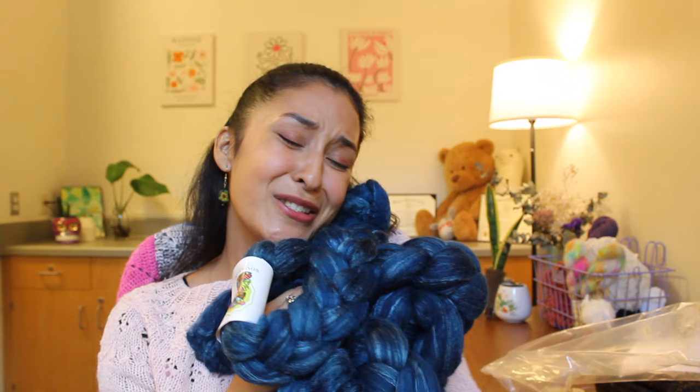So this is the bag that I purchased at Wonderland Dye Works. I purchased 3 braids of wool, and each one is 5 ounces. So there's 15 ounces, pretty much really close, 1 ounce less, close to a pound of wool. And my plan is to spin another sweater with this. So these are just so beautiful.